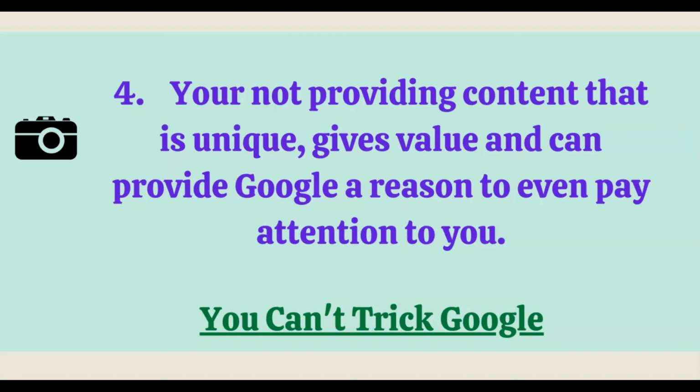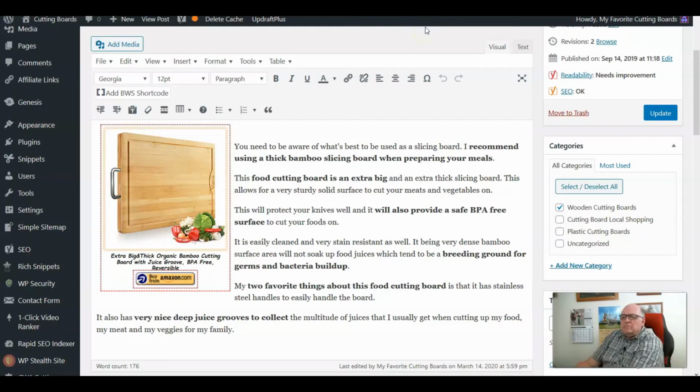Just remember, anything you do, you can't trick Google. So don't even try to do that. Unadvisable. Okay, so my point 4 is that you need to provide more than some short content to have Google take you totally seriously to rank you in the top 10 and maybe the top 5 or the top 3, which is where you would really prefer to be, to make money.